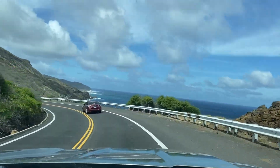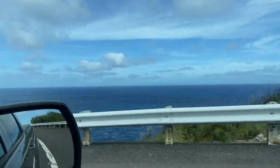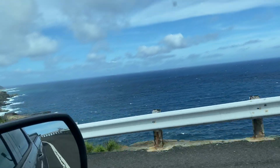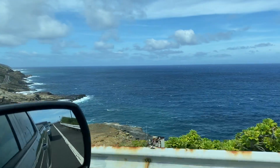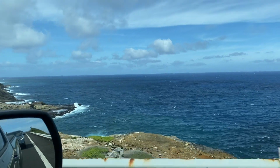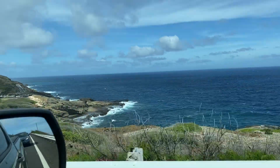Aubrey's crying. What's a blowhole? My pretty. Yeah, there's a blowhole over here somewhere. Right down there, maybe, where everybody's parked. I don't see it going up right now. Or maybe it's the next section. It's been a while since we've been over here.